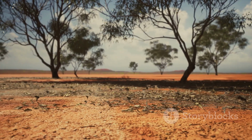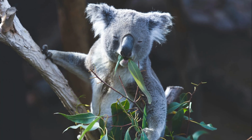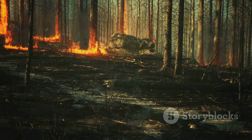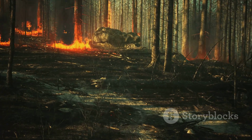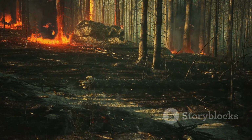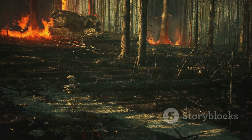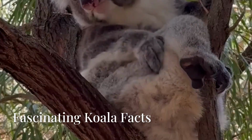Climate change is also a major threat. Rising temperatures and more frequent droughts are making it harder for koalas to find food and water. Bushfires, which are becoming increasingly common in Australia, are also destroying vast swathes of koala habitat. Other threats include disease, dog attacks, and car strikes.